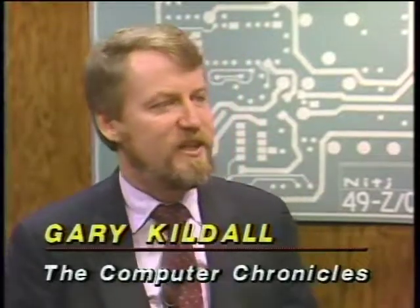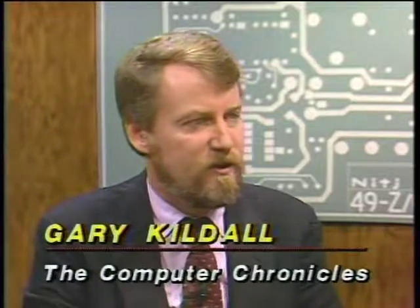Mike, the first, I guess the granddaddy of spreadsheets, VisiCalc, was a character-oriented spreadsheet, and there was a major generation change when 1-2-3 came out with graphics and so forth. Now, is the Mac II going to be a generation change also in spreadsheets?